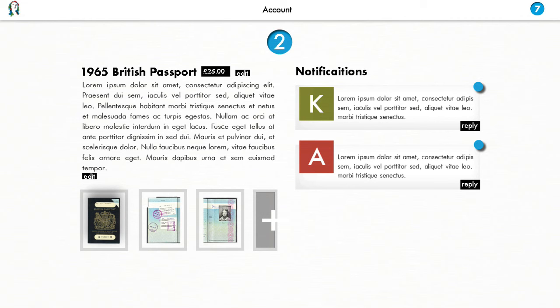So rather than it all being messy, it's quite a simple approach. The notifications on the side would scroll up and down, whereas the photos would obviously scroll left to right. They've got the information on the bit of ephemera there, so a 1965 British passport. They can change that if they wish. The price, they can change as well, and the information too.